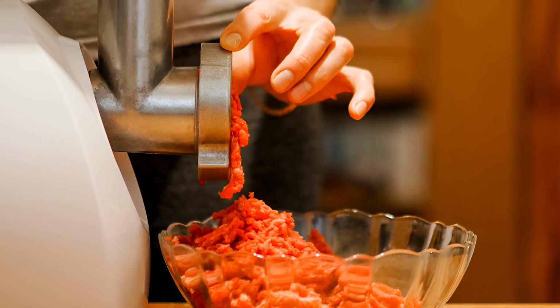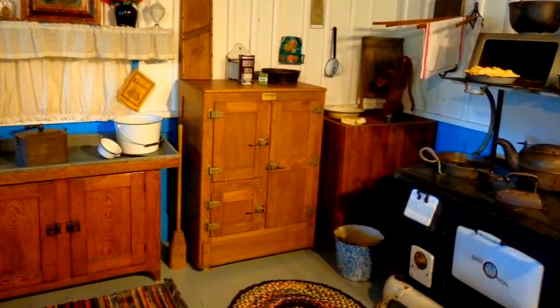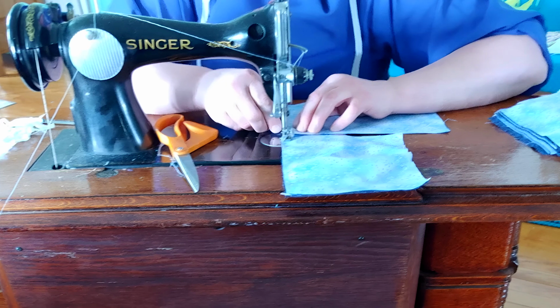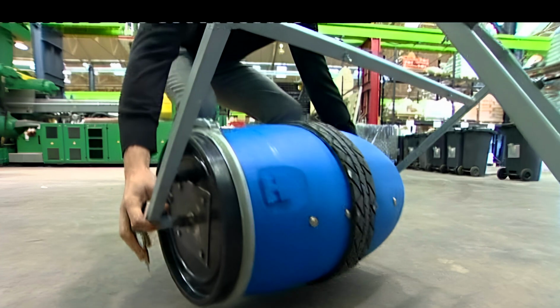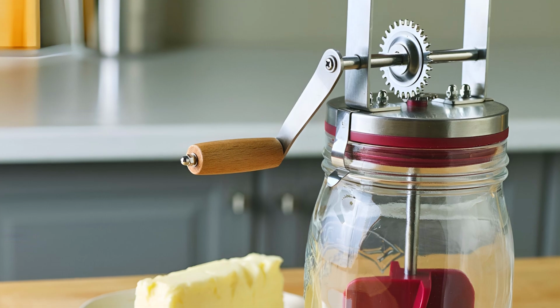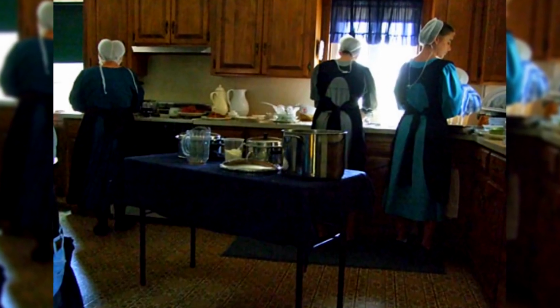Hand-cranked mixers and grinders keep meal prep going during power failures. Many Amish tools last generations, proving their sustainability. Some Amish homes use foot-powered sewing machines or bicycle-driven washing drums, embracing a manual ethos. A hand-cranked butter churn reinforces self-sufficiency, proving that simplicity fosters efficiency in Amish life.